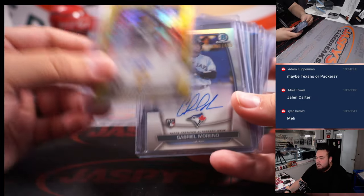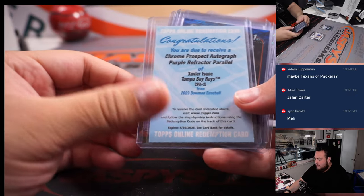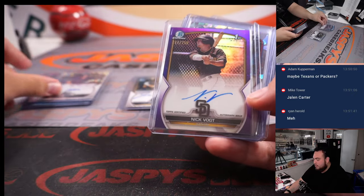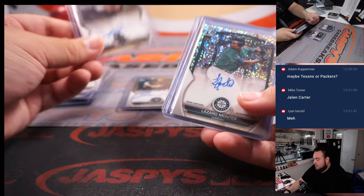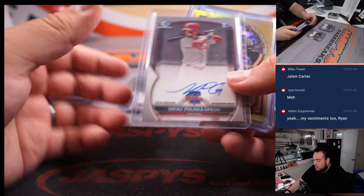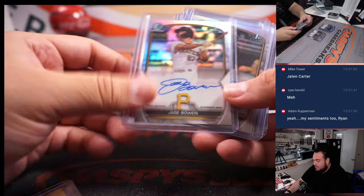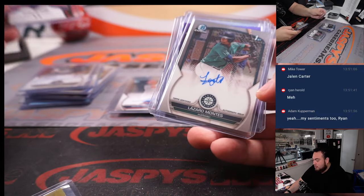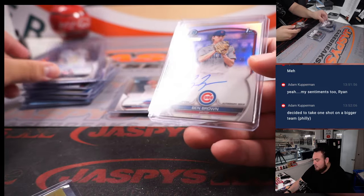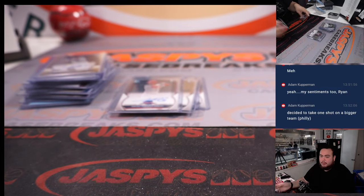Alright, so quick little recap there. There's a base, of course, that goes to the ace, Xavier Isaac color, Ryan Clifford color, Brito, Rojas, Lazaro Montes, which I feel like is a top prospect as well. Of course, we got that Adley Rutschman. That was a pretty big one there, right? Bowman. Spencer Jones is a top prospect. LaRosa, Ballesteros. And then Ezekiel Tovar Gold /250. But very nice, guys.